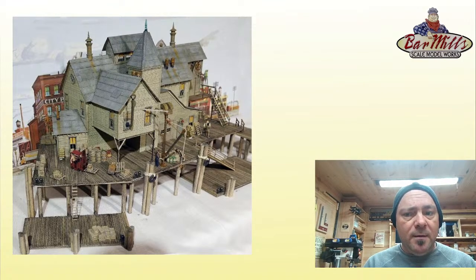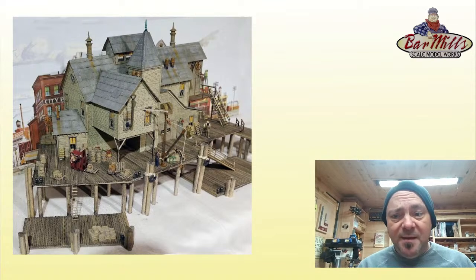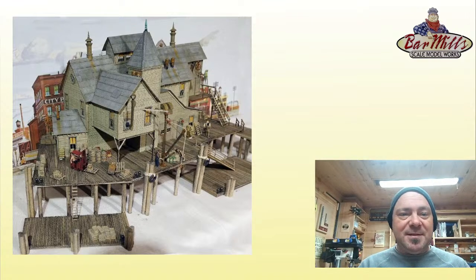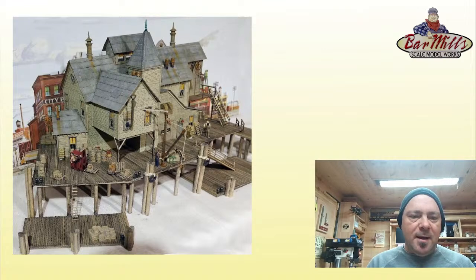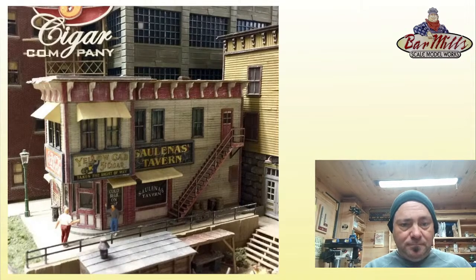This is another structure that a lot of modelers picked up, but we haven't seen a whole lot of photos. If you have this kit, as long as it's not still on a shelf in a closet, I'd love to see some more photos of this structure. You see, there's a lot of weathering on this structure. I mean, the windows falling out there. Really, really good job. I'd love to see this placed into a waterfront scene. Let's see here. Next is an oldie but always goodie, Salinas Tavern.